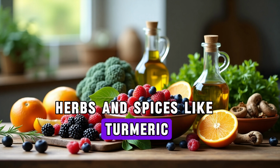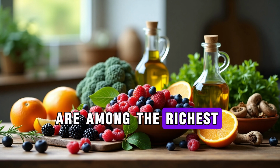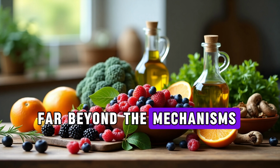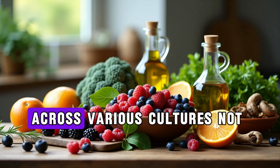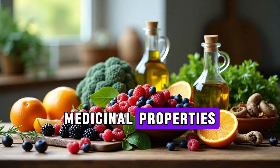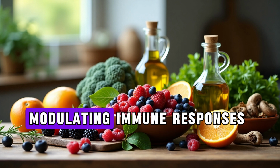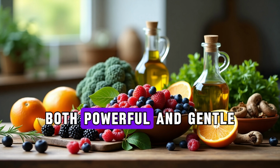Herbs and spices like turmeric, rosemary, thyme, oregano, cinnamon, and paprika are among the richest natural sources of salicylates, and their ability to influence inflammation and blood flow extends far beyond the mechanisms of traditional aspirin. These culinary elements have been used for centuries across various cultures not just to enhance flavor, but also for their medicinal properties. Modern science has now confirmed that these foods work on multiple molecular levels, targeting inflammatory pathways, modulating immune responses, and influencing platelet activity in ways that are both powerful and gentle.